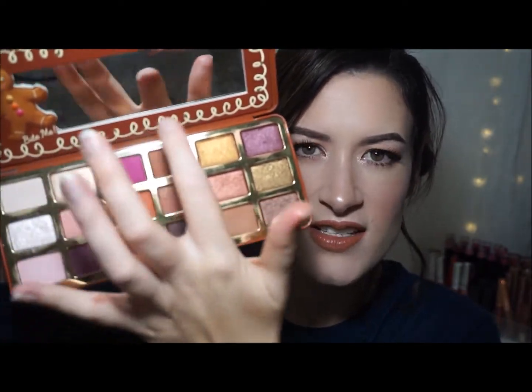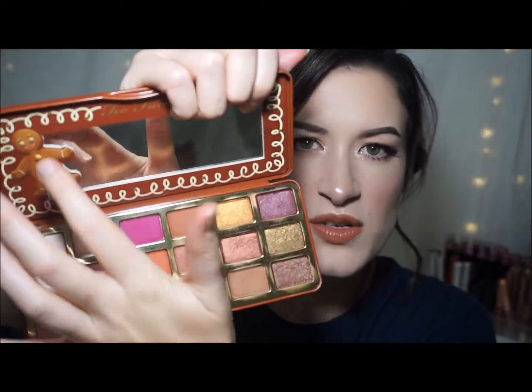I love the packaging to this. I don't know why, but it might be one of my favorite ones that they've got. It's just so playful and festive and amazing, and it's all about Christmas, which I love. Look at it. Adorbs? I think so. We've got the little gingerbread man, everything is raised, so it's got texture to it, and then you open it up and it's kind of got this frosting swirl pattern, and your little gingerbread, a small mirror.